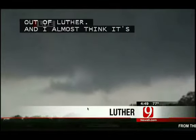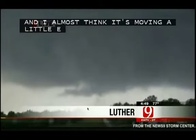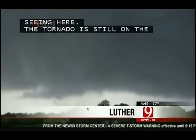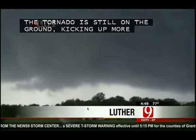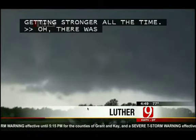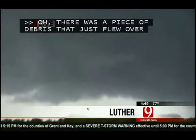Right now, the tornado is still on the ground. It's kicking up more debris. It's getting stronger all the time. Oh, there's a piece of debris that just flew over us. Okay, it's on the ground, probably a quarter mile northwest of the Luther area. We have 10 flying through the air. I can see pieces of a barn.